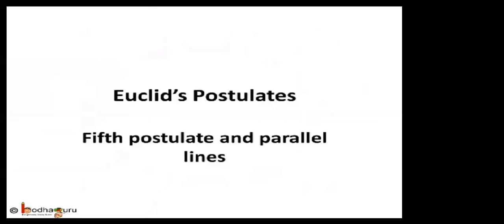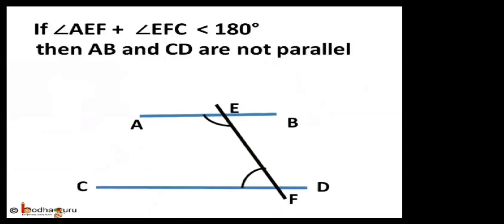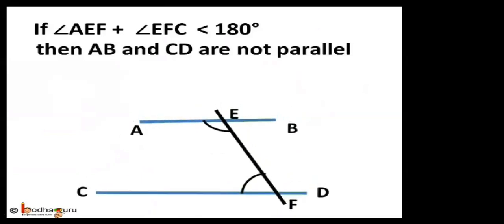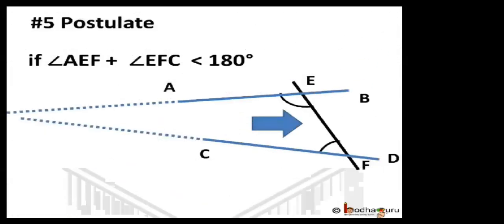If one line intersects two other lines, this is the fifth postulate. Whether these two lines are parallel or not, it's easy. For such cases, Euclid said in his fifth postulate, if the sum of two interior angles is less than two right angles on a side, then two lines would eventually meet on that side. So the two lines here are AB and CD, and they are intersected by a third line. And we need to find if they are parallel or not.